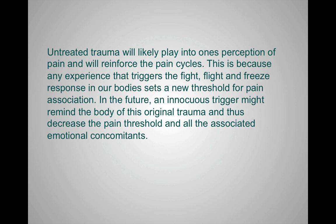This is because any experience that triggers the fight, flight, and freeze response in our bodies sets a new threshold for pain association. In the future, an innocuous trigger might remind the body of this original trauma and thus decrease the pain threshold and all the associated emotional concomitants.